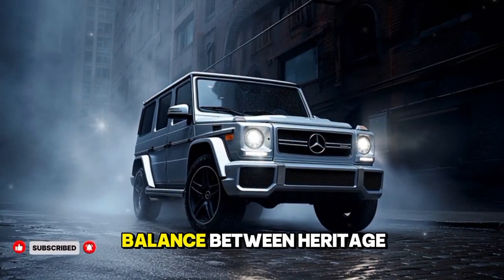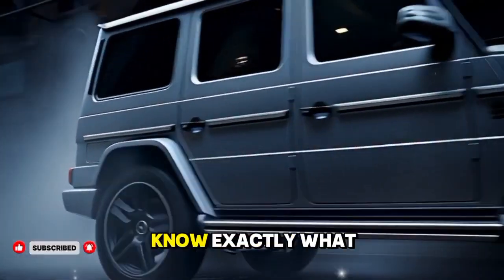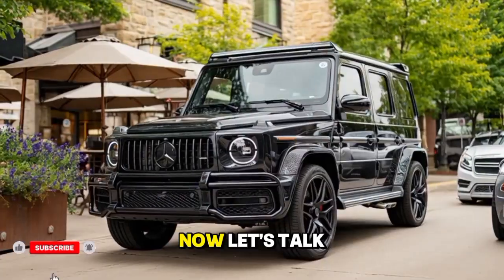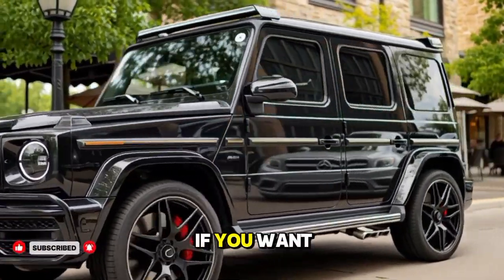Mercedes nailed the balance between heritage and modern luxury, and the G63 is proof they know exactly what their audience wants. Now let's talk about off-road capability because yeah, this thing can still get dirty if you want it to.